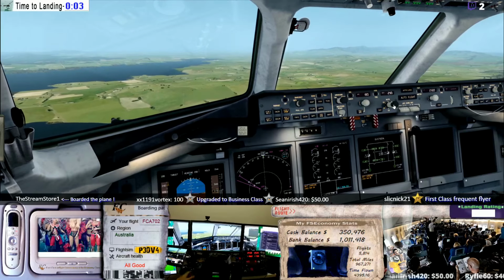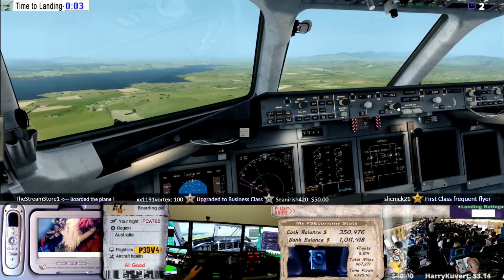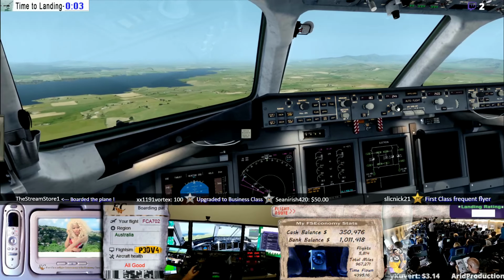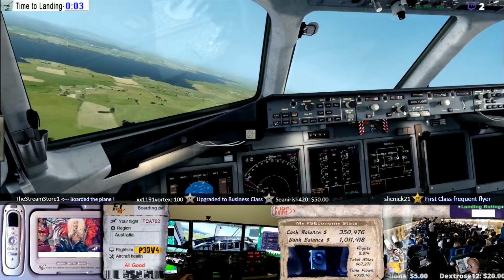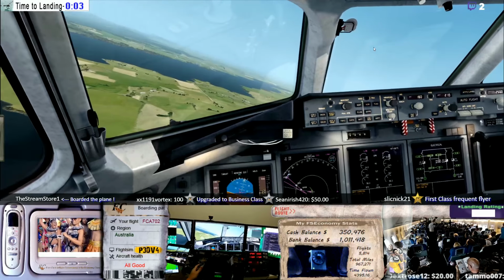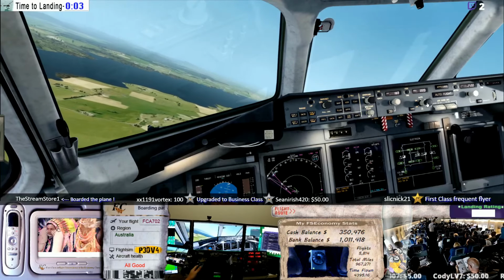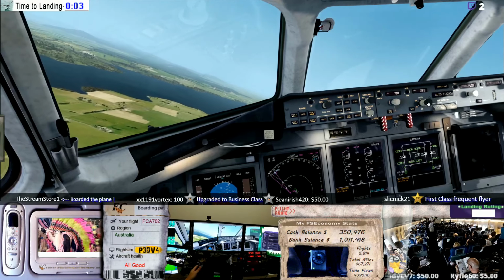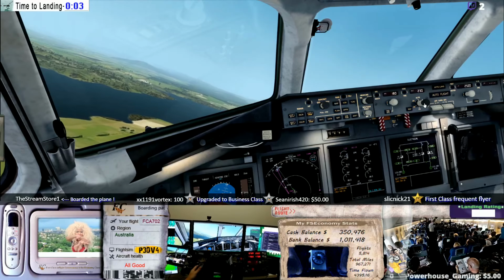Fast GT702, turn left heading 210. Turn left heading 210, Fast GT702. Fast GT702, turn left heading 230, cleared for visual approach runway 25. Turn left heading 230, cleared for visual approach runway 25, Fast GT702.